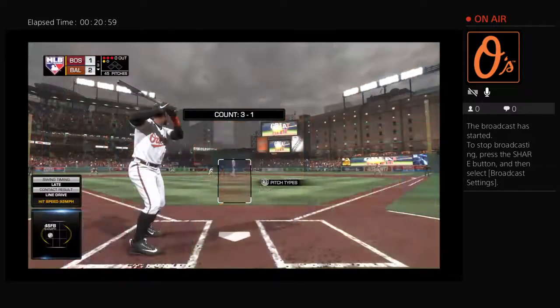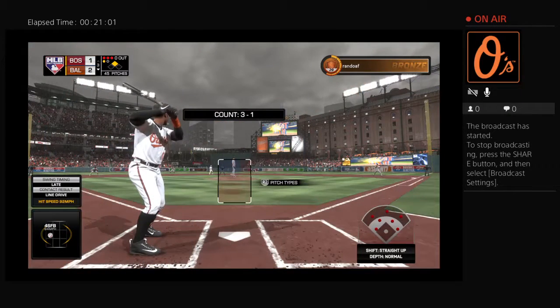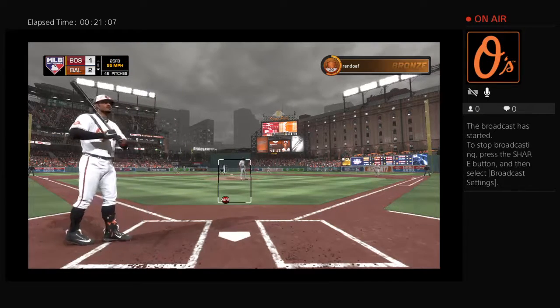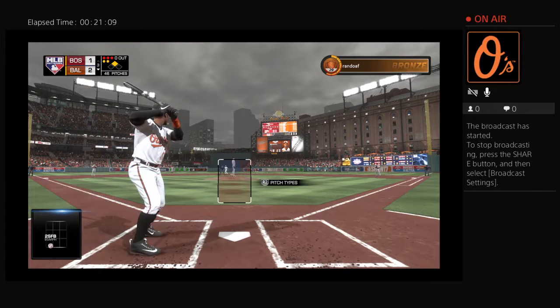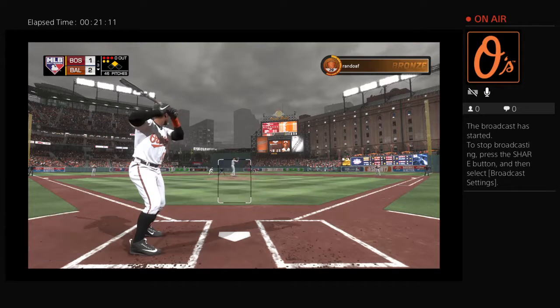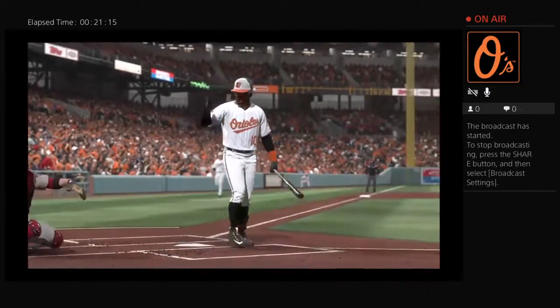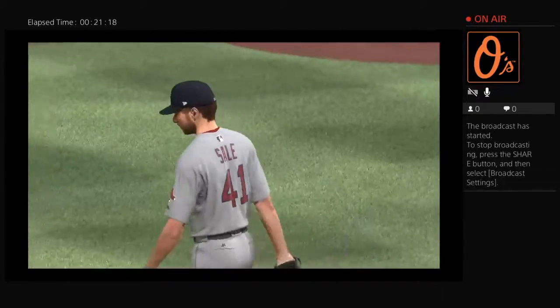Adam Jones, digging in to try it again. He popped out in his first trip. 3-1. Here it is. Takes a fastball on the inside corner. Count is full. Here's the pitch. Now a changeup locks him up as he looks at strike 3 called. 1 away.